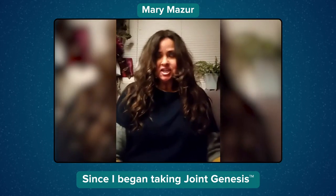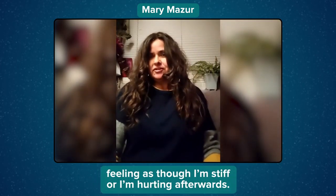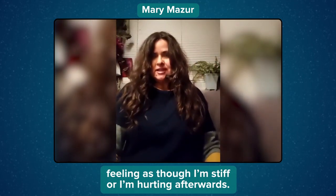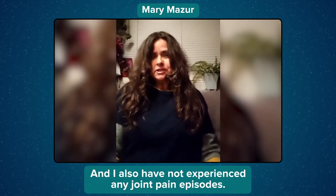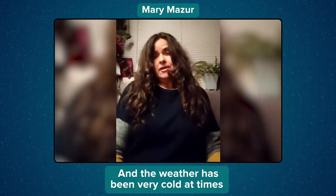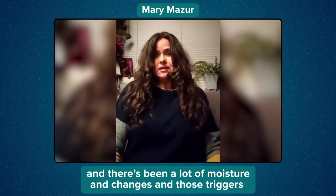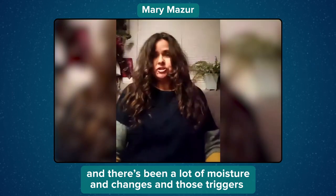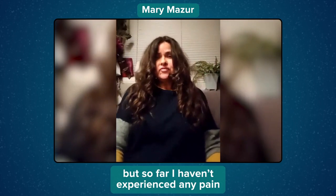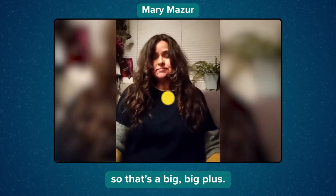Since I began taking Joint Genesis, I can go and I can exercise without feeling as though I'm stiff or I'm hurting afterwards. And I also have not experienced any joint pain episodes. And the weather has been very cold at times, and there's been a lot of moisture and changes, and those triggers that normally aggravated my joints are out there. But so far, I haven't experienced any pain. So that's a big plus.